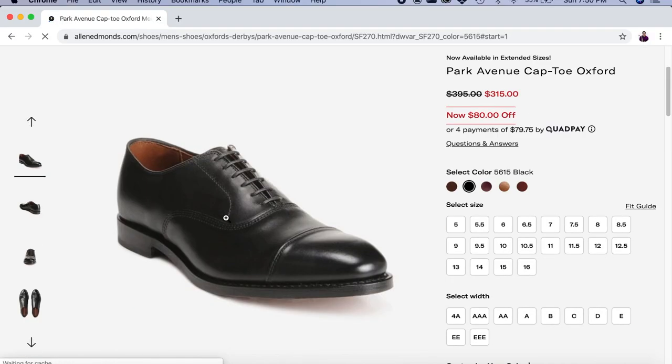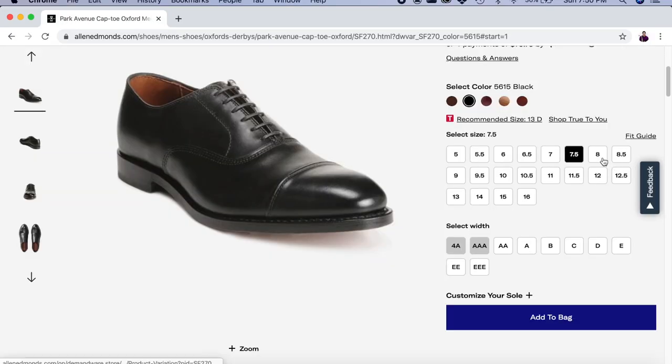However, I do want to make a quick note. The Park Avenue is only available in all widths once you get to a size 8.5. Everything before that, the width selection is slightly narrowed. And you can see that just by going to their website and checking out the Park Avenue page.